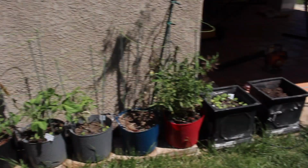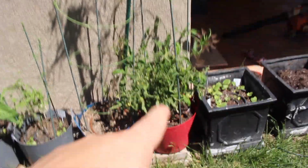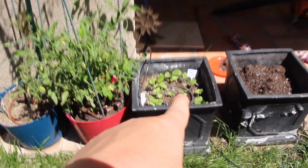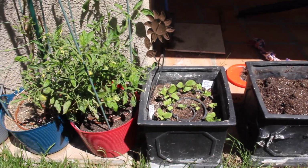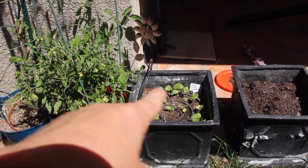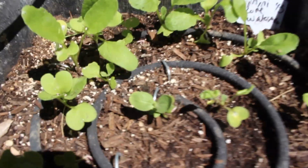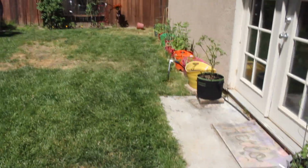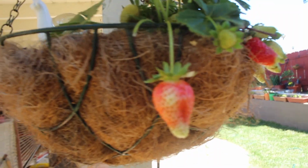And this is a bush glacier, another striped Roma. This is one that overwintered. I just haven't taken it out and replaced it yet, but it's about spent. And then I have a determinate. I think this is just a regular Roma. In here I've got more radishes and a watermelon. This is like a container watermelon plant. It just sprouted right here. And then I don't have anything in this bucket yet. So we're kind of just using what we have at the moment.